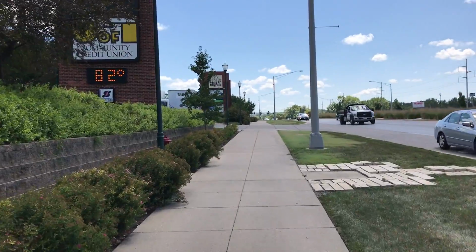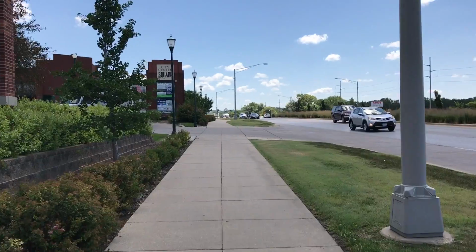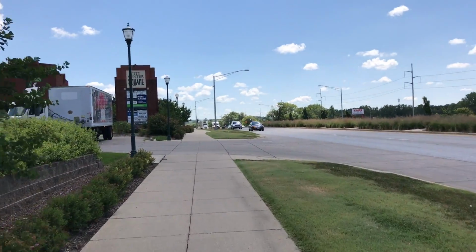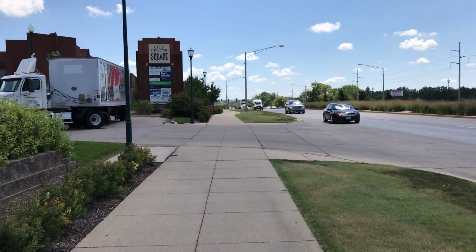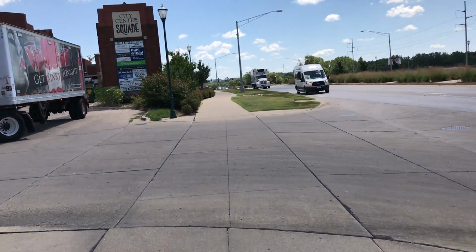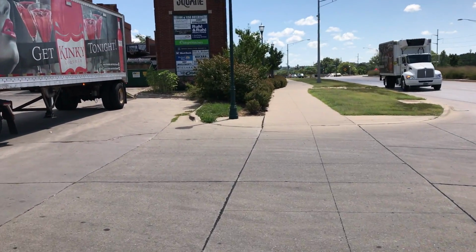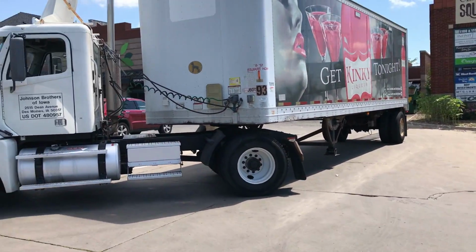And anyway, this is just a short segment of a very long and well-built sidewalk that goes the full length of 2nd Street here in Coralville. So I'm going to turn into the new Pioneer Co-op area.